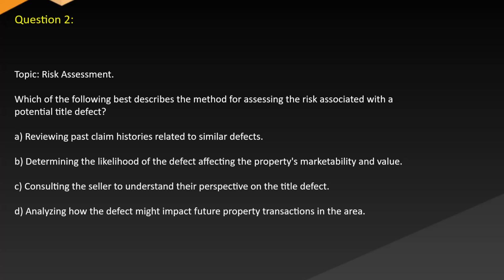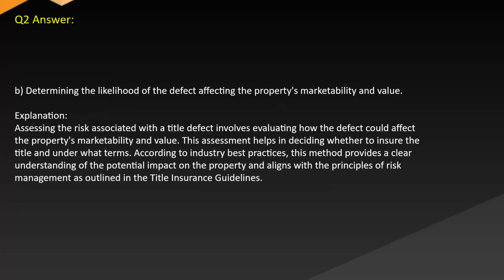A. Reviewing past claim histories related to similar defects. B. Determining the likelihood of the defect affecting the property's marketability and value. C. Consulting the seller to understand their perspective on the title defect. D. Analyzing how the defect might impact future property transactions in the area. Answer: B. Determining the likelihood of the defect affecting the property's marketability and value.